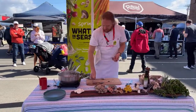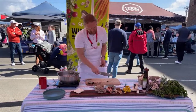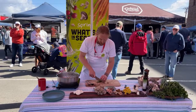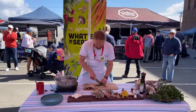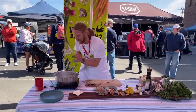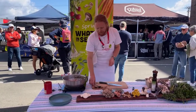So just a little pinch. Mushrooms and tarragon are really great friends. So just a little sprig, finely chopped, and we'll put this in towards the end. We don't want to overcook it. We just want to get it wilted, warmed through, and releasing its flavour into the mixture. Nice and simple.